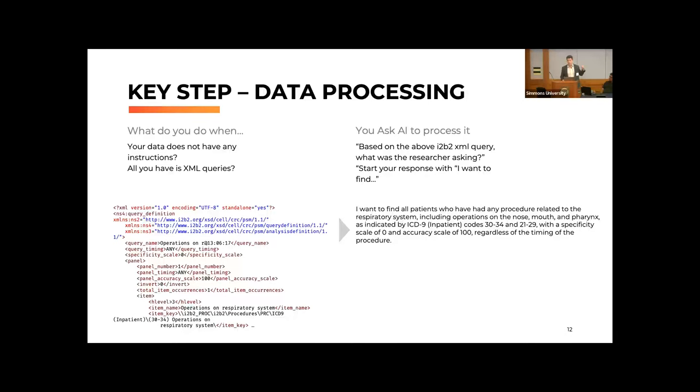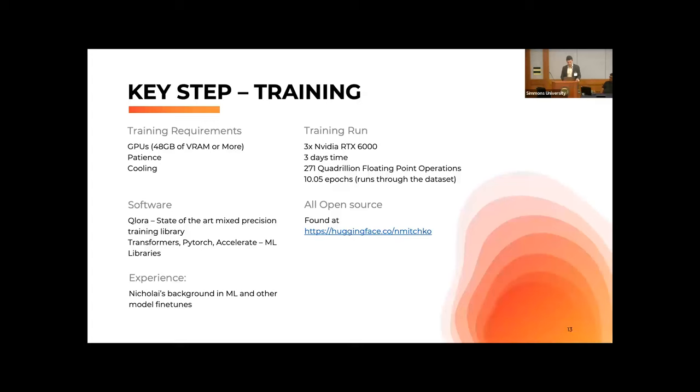The data processing actually took longer than fine-tuning. This took about 4.5 days on multiple different parallelized models. It wasn't fast, mostly because the throughput of all this data for inference happened to be slower, and a bigger model than the actual fine-tuning run needed. And then the key step on training was that it needed a lot of hardware.